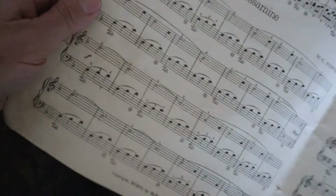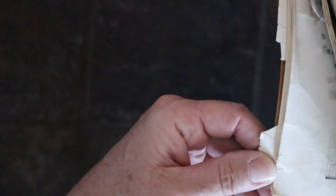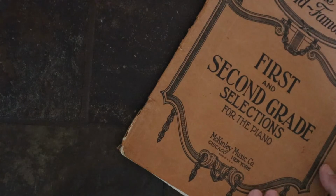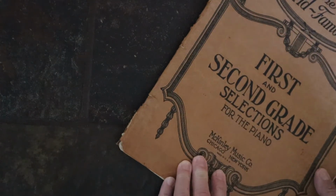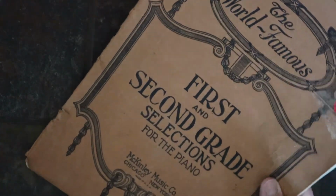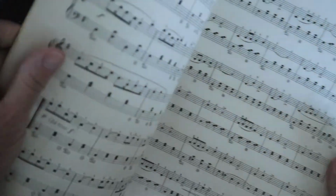And let me show you how badly worn this is. It's worn out. It has probably seen lifetimes of use, and it was made in New York, in Chicago. It says McKinley Music Company, Chicago or New York, made in USA, and it's the world famous. Ooh, world famous. That's pretty cool. So anyway, I found these, and I thought these would be great too.